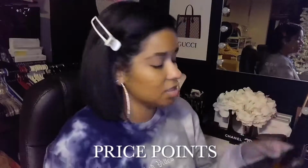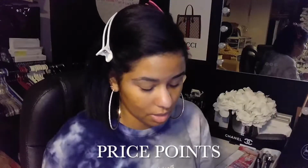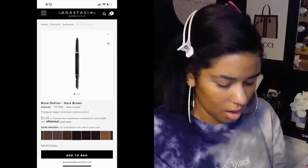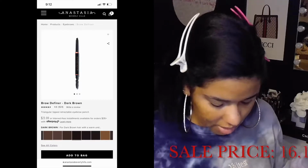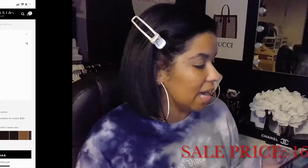Their brow products are freaking expensive though, y'all. So let's see what's up with this. Okay, so yeah, the brow definer is actually $23. And I got it on sale for $16.10. And that was not a spur of the moment buy. I had been waiting for that to go on sale because I wanted to try it out so bad. There's nothing that you're in dire need of, so just wait and get it when it goes on sale and you're good to go.